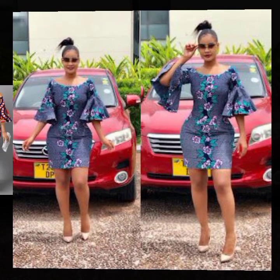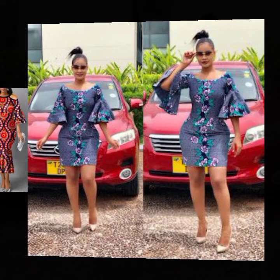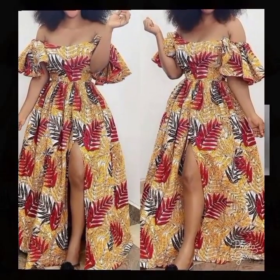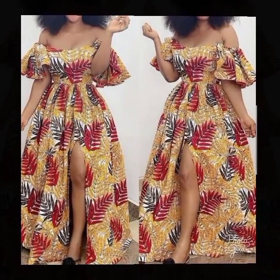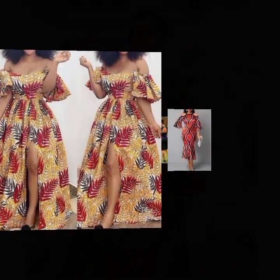Some are rocked as short dresses or mini gowns, while some are rocked as mantle gown style, just like this mantle gown style with slits. A lot of fashionable Ankara with flare sleeves are in this video.